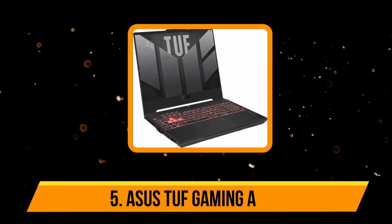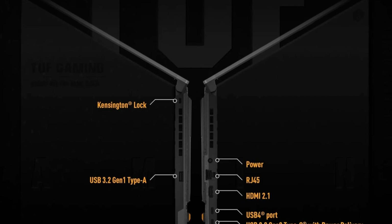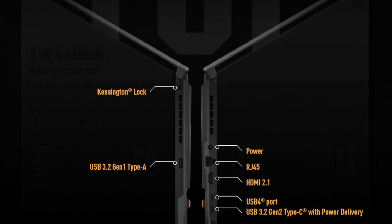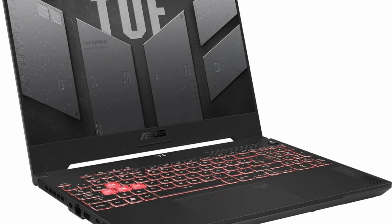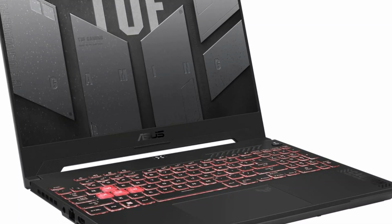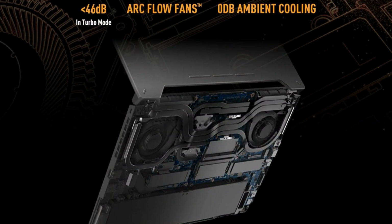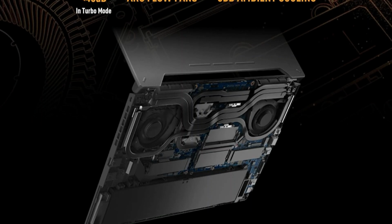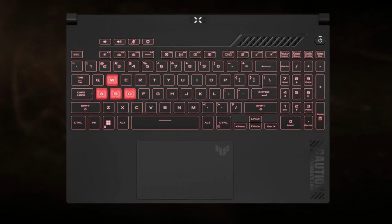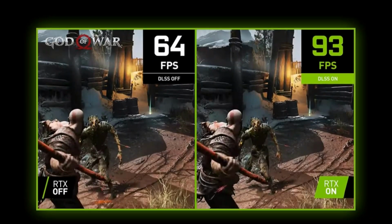Now our last product is Asus TUF Gaming A15. Asus has designed the TUF A15 specifically for users seeking an ideal combination of performance, durability, and cost-effectiveness. With its powerful AMD Ryzen 7 7940HS processor and NVIDIA GeForce RTX 4070 graphics, this laptop efficiently tackles demanding tasks like video editing, animation rendering, and graphic design. The 15.6-inch Full HD display, boasting a 144Hz refresh rate, provides smooth visuals crucial for achieving precision in creative endeavors.